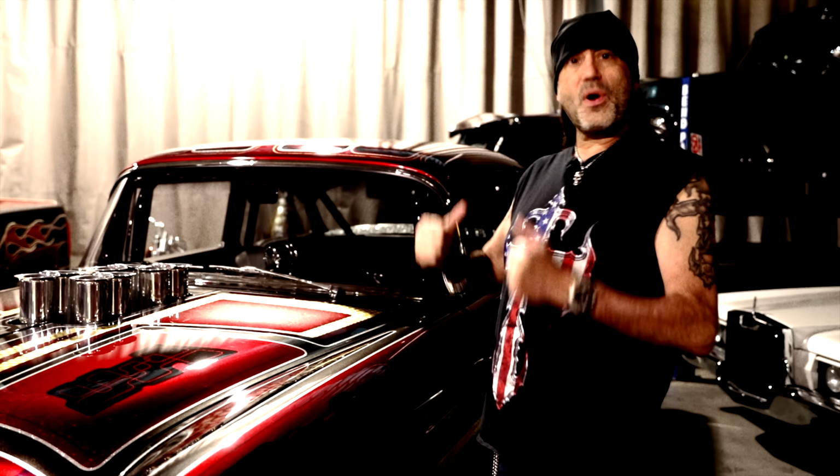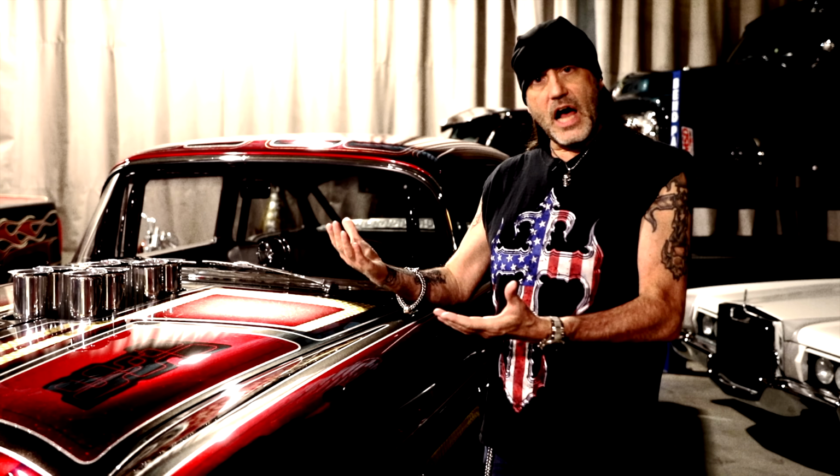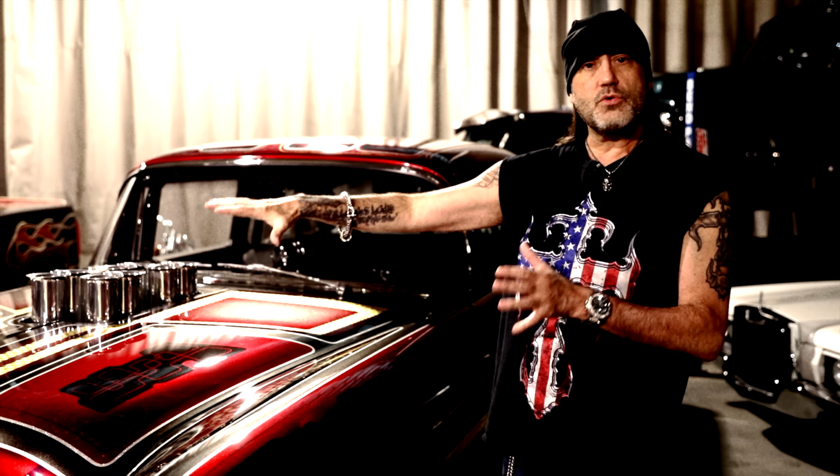Stance is really important in a gasser. They sit up tall. They're proud, you know what I'm saying? And the front ends are up a little higher as well. And so there's a reason for that. I mean, first off, you try and eliminate as much weight as you can off the car. Any type of a performance car, power to weight is where it's at.